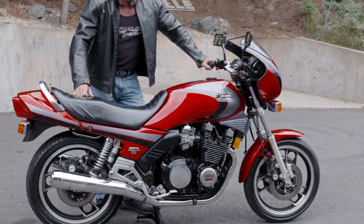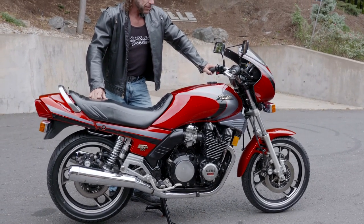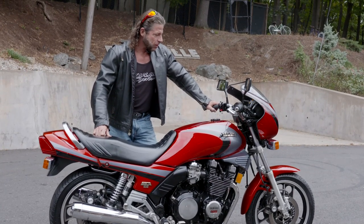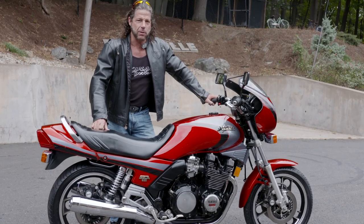The bike was owned by the same guy since it was brand new. He bought it in 1983. He bought it when he was 33 years old. He's 69 years old now. And at the point where he felt he was gonna phase out of riding motorcycles, he sold us the bike. This has 6,750 original miles.